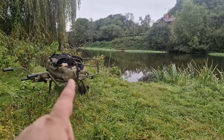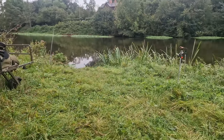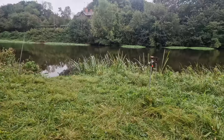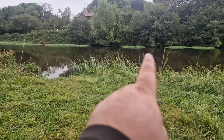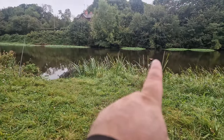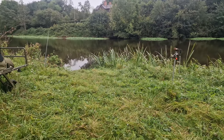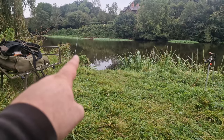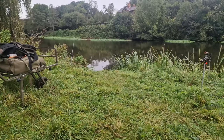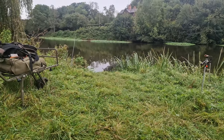So flipping the camera around, what a lovely view that is. There's plenty of areas in the swim we can work. We've got some cover on the far bank. I'll just go over the rods. The right hand rod is on a ledger, and I've just got that down the middle, and that's on half a herring with plenty of oil on it. You see there's plenty of colour in the river today. The left hand rod is on the float and I think you can just see it there, and that again with plenty of oil on to begin with, that is on my trusty smelt.